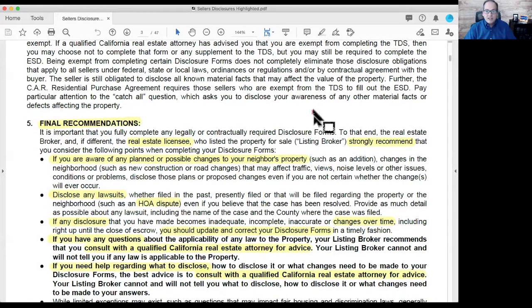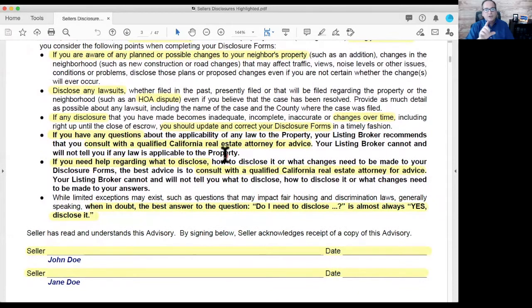So, final recommendations. The real estate licensee, we strongly recommend that if you're aware of any planned or possible changes to your neighborhood, that you should disclose any lawsuits or HOA disputes. If your disclosures change over time, like you fill out this document and then halfway through our transaction, something changes and you know of something, you're supposed to bring that up. Don't just leave it. Don't just not say anything about it. Make sure you're bringing up things as they happen.